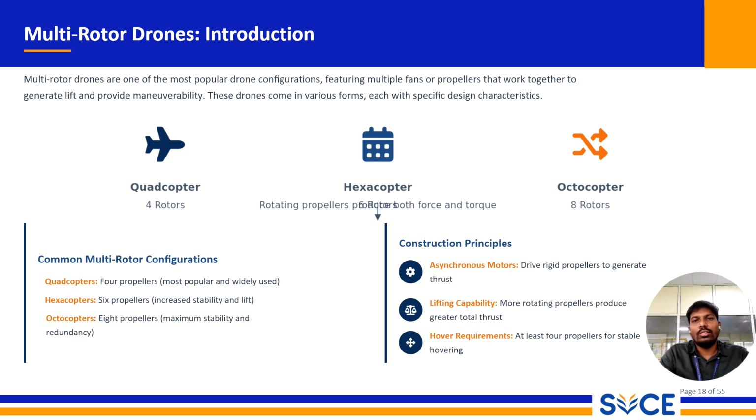The multirotor family has several common configurations, with the main difference being the number of propellers they use. The most popular and widely used by far is the quadcopter, which is a four-rotor design. It strikes the perfect balance between mechanical simplicity, cost efficiency, and agile performance. It is the standard for the vast majority of consumer and prosumer drones used for photography, videography, and general recreation.